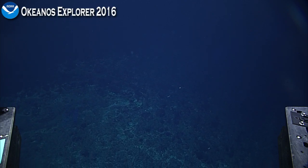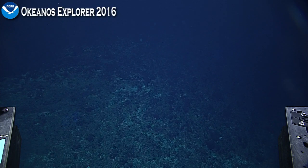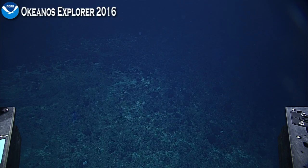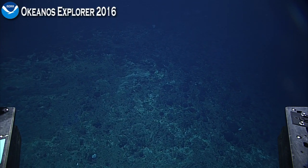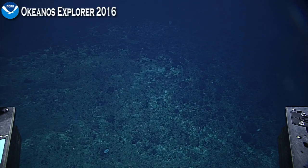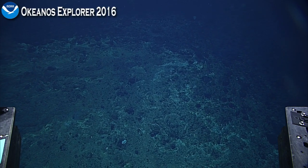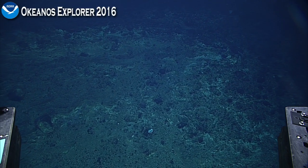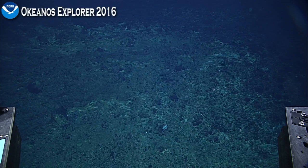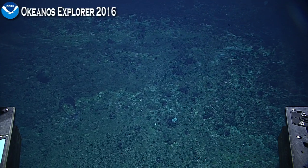All right, so we've got bottom in sight. On first glance, it looks like it's moderately sedimented. It looks more like we're looking at sediment and maybe some out of place blocks of rock. It's quite possible it might be indurated. It might be fairly cemented.